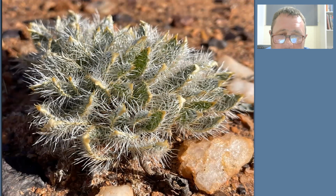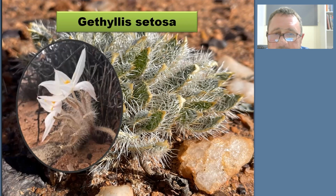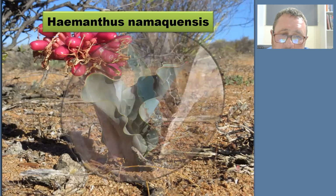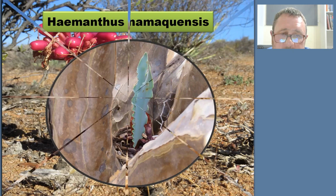Also a unique one in the Namaqualand clip copies area, Getalis setosa. You can see there's the flower of the Getalis setosa. Amentis namaquensis, not widespread. You get them also in the clip copy areas, also in the Richterveld. Here is Amentis namaquensis growing in the center of Allodichotoma. I visit them many times. I only found them once with a flower, nearly dead. So it's such a good sight to see where this pretty fellow grows.